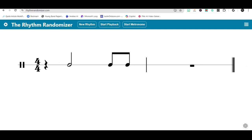Hey everyone, I almost forgot. You probably want to practice sight reading. So there are two websites I want to go ahead and have you check out. First is the Rhythm Randomizer, and it's great, especially if you're a beginner or even an established musician. It is completely free. You just go to rhythmrandomizer.com, and it looks kind of something like this.